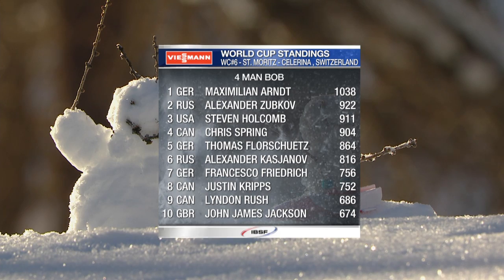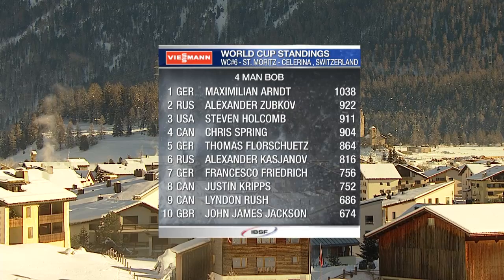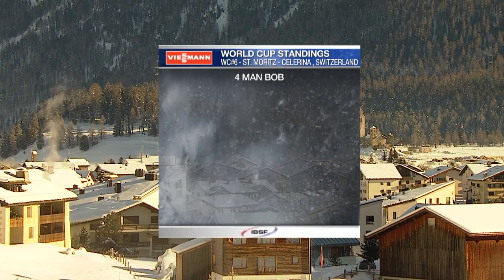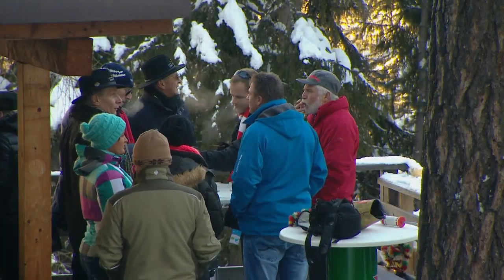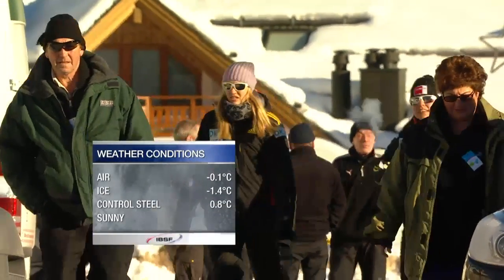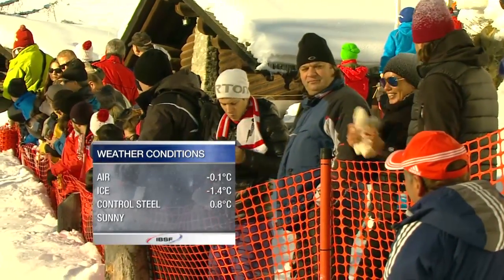Maximilian Arndt is our World Cup points leader, from Russia's Alexander Zubkov. Stephen Holcomb lying in third place after three straight wins in North America. The wheels came off the wagon a little bit in the four-man the last couple of races, but the Olympic champion and defending four-man world champion are both here, Holcomb and Arndt, and it could be a titanic battle in the four-man.